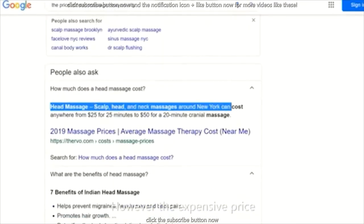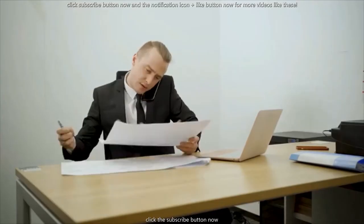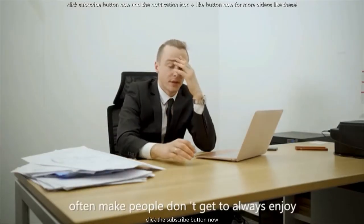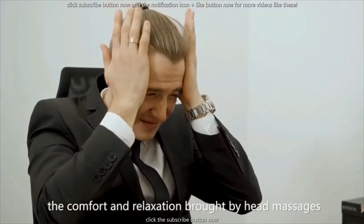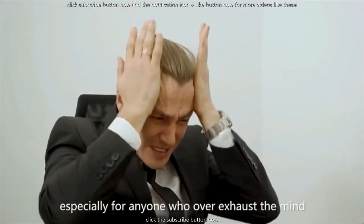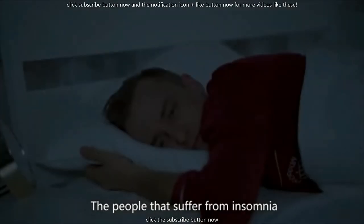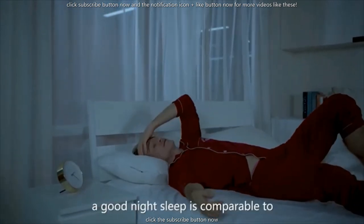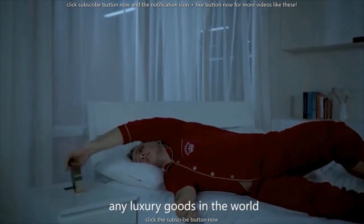However, the expensive price, busy work and inconvenience of time often make people not get to always enjoy the comfort and relaxation brought by head massages, especially for anyone who overexhausts the mind, to people that suffer from insomnia. A good night's sleep is comparable to any luxury goods in the world.